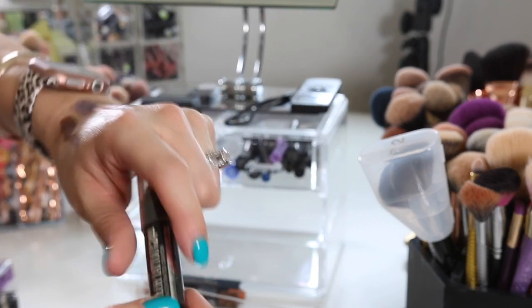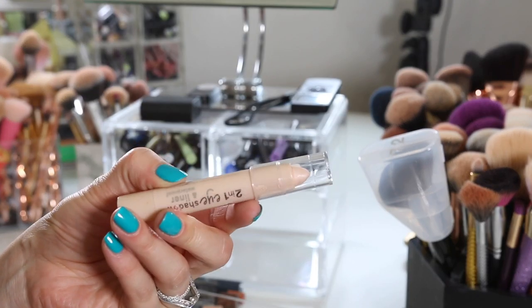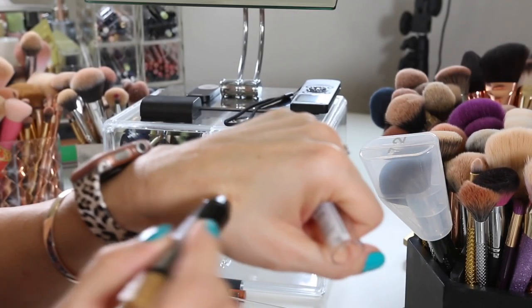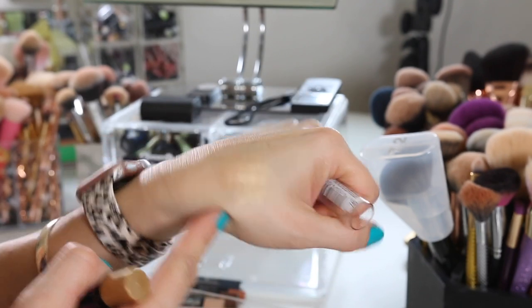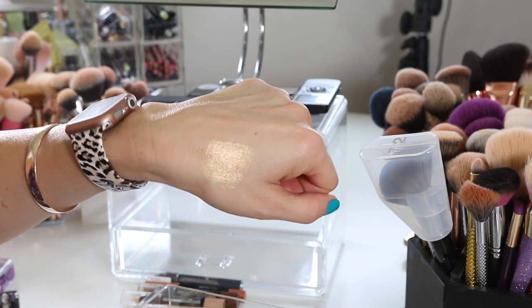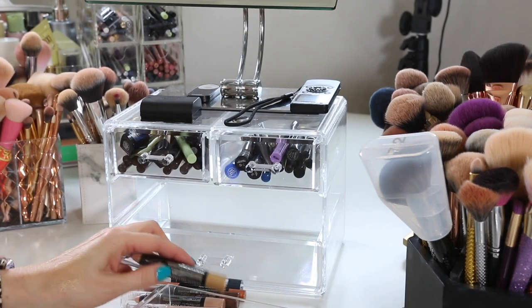Okay, I'm gonna get rid of this one by Maybelline. I'm gonna get rid of this one from Essence. It's the light one. This one is like a gold shade. See, I don't love golds, but I do like this color gold because it's very light. It's like a champagne gold. That's pretty. Do I think I'll wear it? Probably not, so I'll get rid of it.